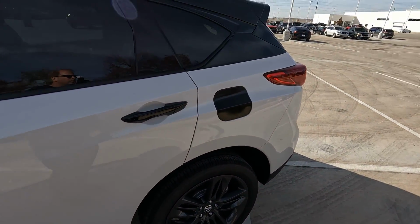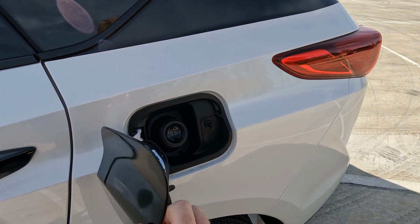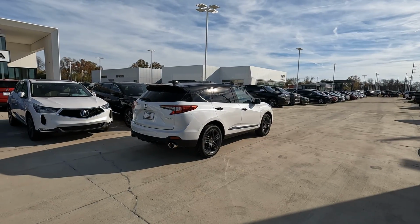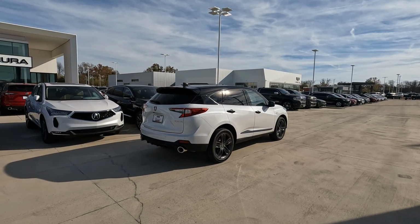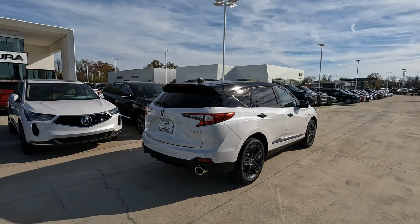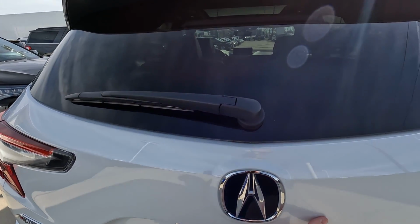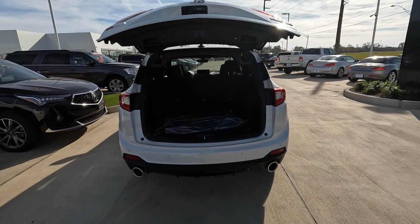And one other area where you find that vinyl, right here on the gas door. And if you're wondering, it does have capless fuel fill. The gas tank size is 17.1 gallons. And one thing that's interesting about the overall look of this platinum white exterior color, balanced with all of the gloss black that's been added, is that it looks a lot like a Range Rover Sport SVR. I'm not saying it has that kind of horsepower, but just something that I thought was interesting. And we'll open the hands-free power rear liftgate.